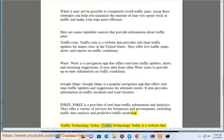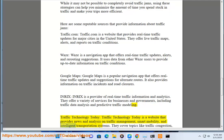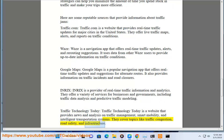Traffic Technology Today. Traffic Technology Today is a website that provides news and analysis on traffic management, smart mobility, and intelligent transportation systems. They cover topics like traffic congestion, road safety, and infrastructure.